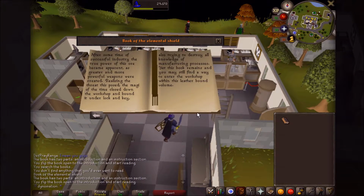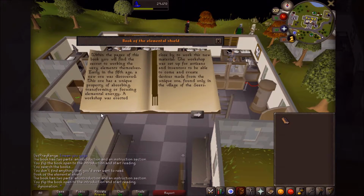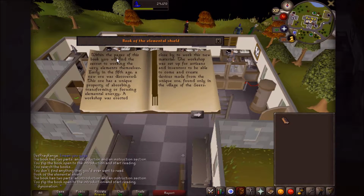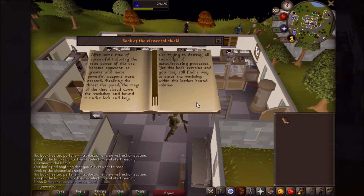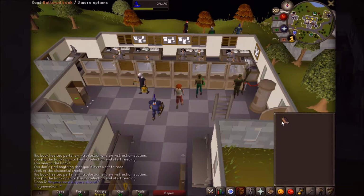I feel like there's a puzzle involved here. Under lock and key. So there's a key. That's what it's saying. The book remains and you may still find a way to enter the workshop within this leather-bound volume. Okay, so there must be a way of finding the key in here. Within the pages of the book. Within the book. It's like the key's in the book.